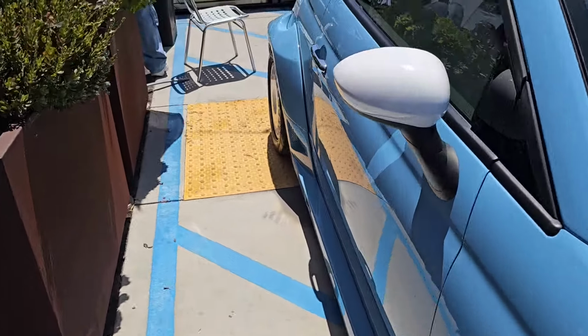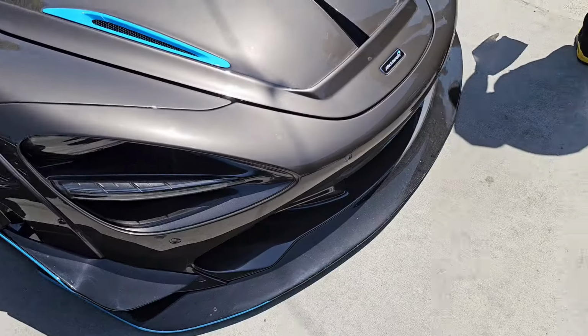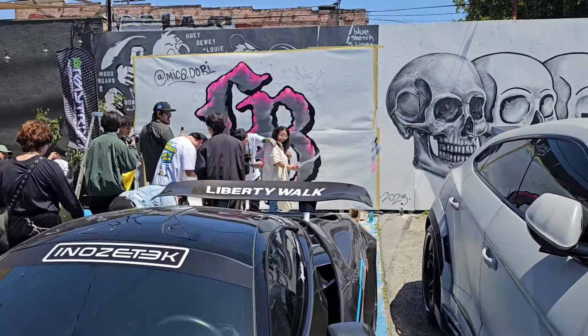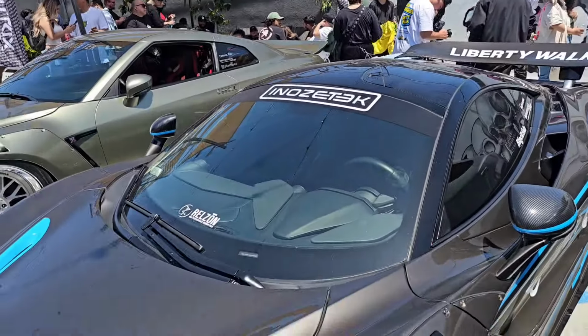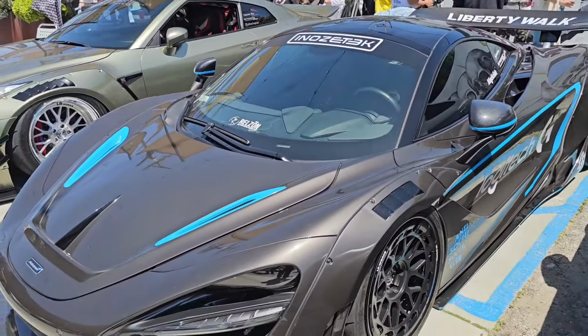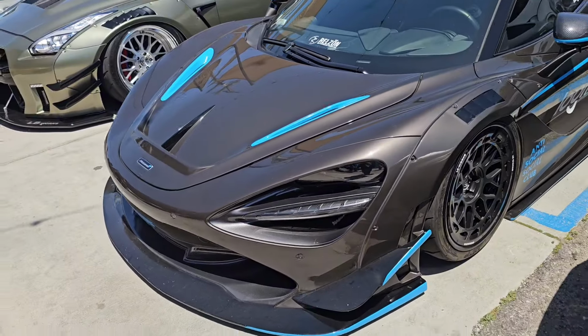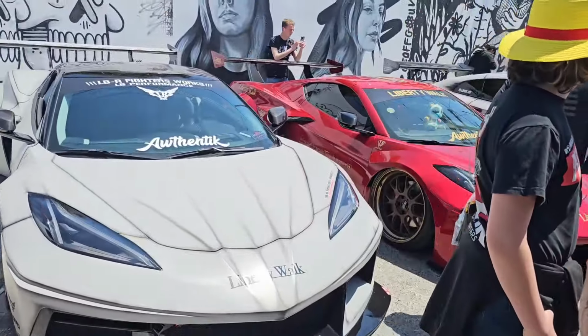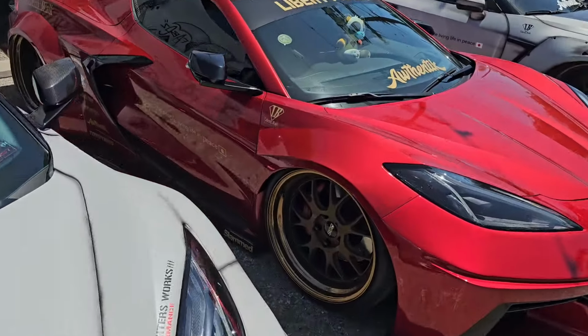I'm getting hungry. Alright, let's check out the rest of the cars here. The one thing about having an event like this is it's such a small location. This guy's painting shirts over here. It's pretty cool. I think it'd be cool to make a cinema video of that happening. Beautiful McLaren right over here. But I was gonna say that there really aren't areas to take photos. You gotta move around a lot of people and stuff, so it's kind of hard.